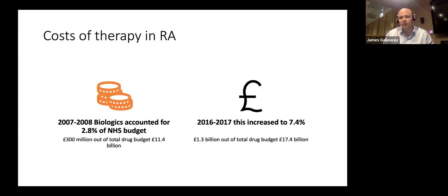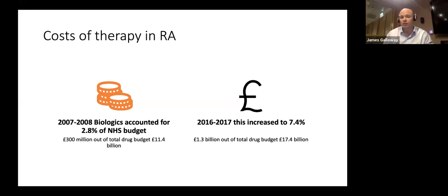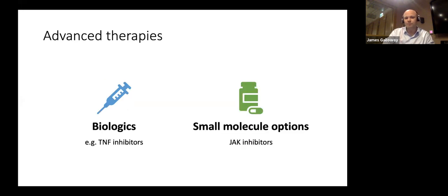So the cost of the drugs for autoimmune disease, and I should say that although I've said RA in the top line here, this is actually the cost of drugs across the NHS, so not just being used for RA. I think these drugs are used for other diseases, but inflammatory musculoskeletal diseases account for the bulk of prescribing. They are an enormous cost to healthcare services.